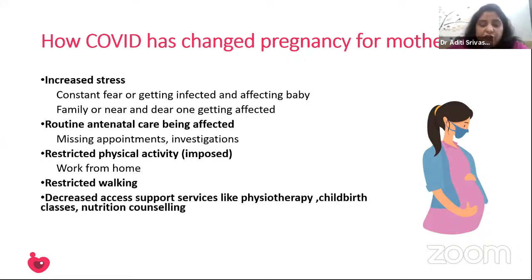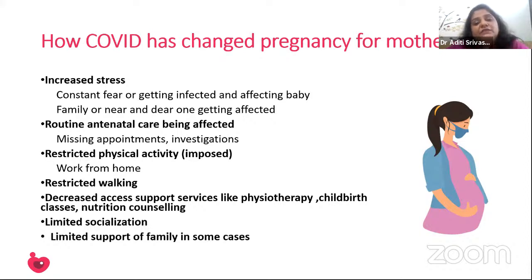Many support services for which they used to visit hospitals and other places frequently, to physiotherapists to learn exercise, to nutritionists for diet counseling, for childbirth classes, they are now trying to avoid all those things, because the only thing for which they would like to come out is for doctor consultation or for very important investigations. Their socialization has become less. And sometimes the support of family is also less, because sometimes the husband is getting infected, or in the postpartum period, the care provider, the family member who was supposed to be with them, got infected. So many things have changed for mothers.